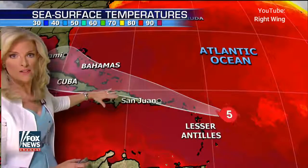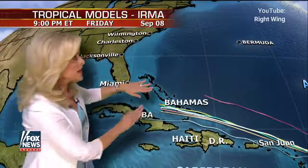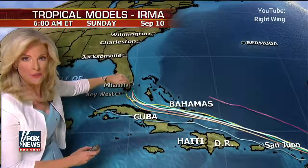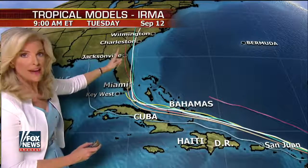Very warm water ahead of this storm. That's why the potential is there for it to maintain its Category 5 status for the next 24 to 48 hours. There's the computer models. Very good agreement until Friday. And then we start to see the trough that will potentially influence the storm coming from the north. And then we think making a right-hand turn. But again, we've got to watch this, because anything can happen 5 days out.